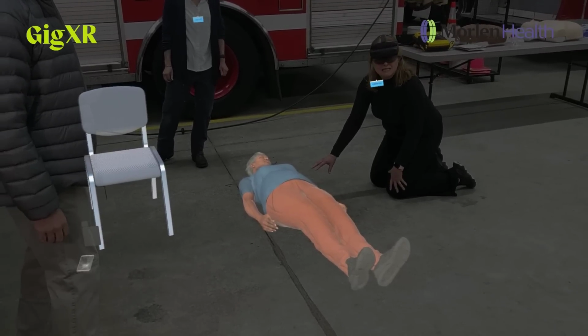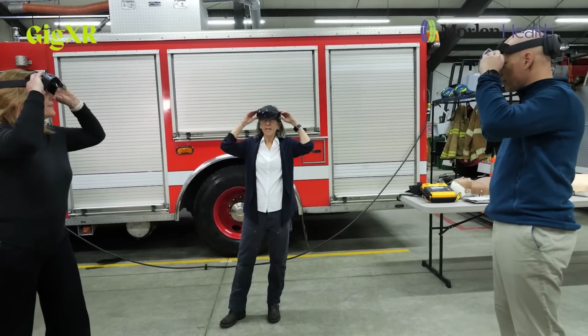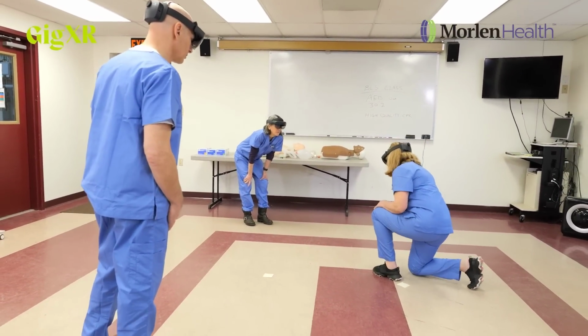Continuing with the health sector, Morlen Health has teamed up with GigXR to train their staff using lifelike mixed reality experiences. The module creates various scenarios in order to provide basic life support training, where multiple team members can all view and interact with scenes together in person or remotely.